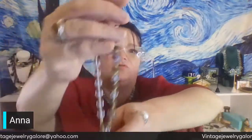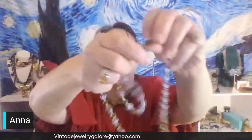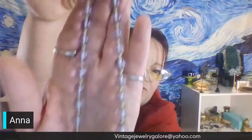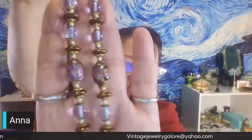You can see all that beautiful, glittery. What's going on back there, okay? It is a brass barrel clasp. Everything is strung and knotted, okay? And I think it's beautiful. You have the brass caps over each beautiful lilac colored bead. Besides it being purple, they added gold to it. But $50, I think, is cheap for this. If anybody's interested, if not, I do love lilac.